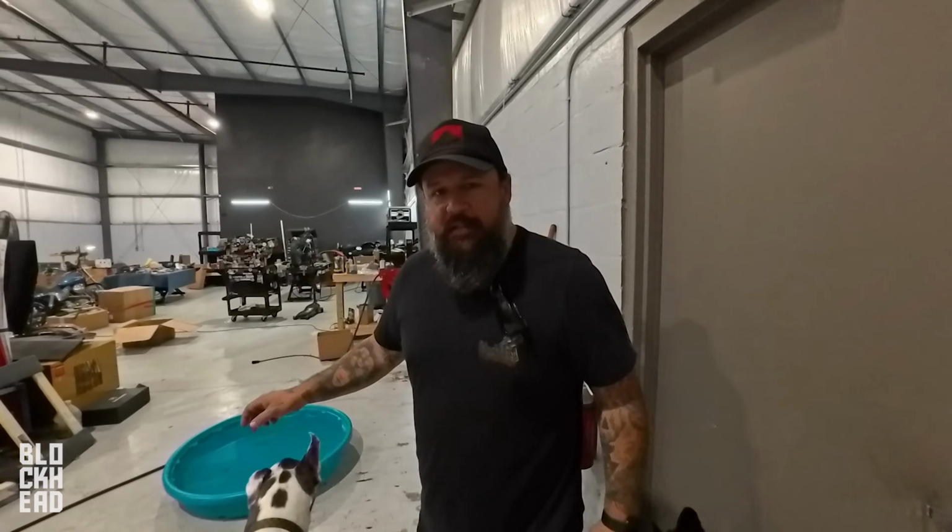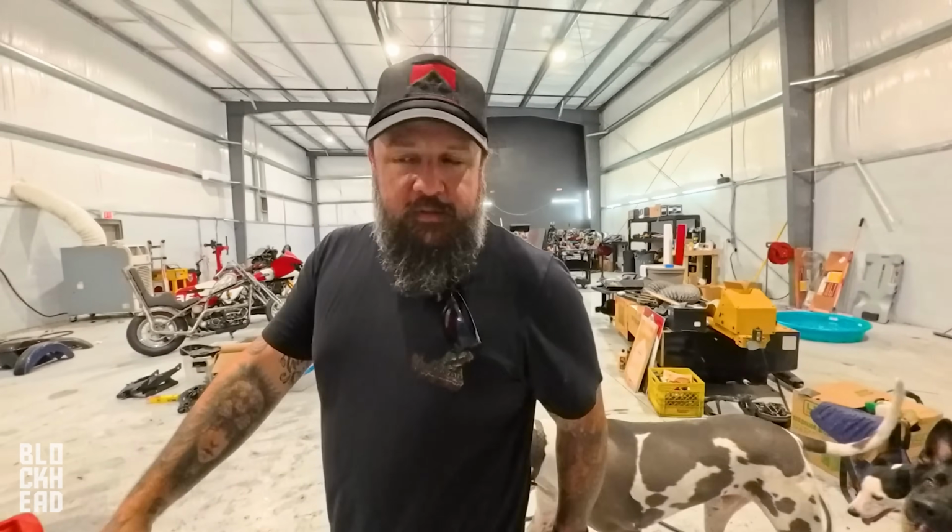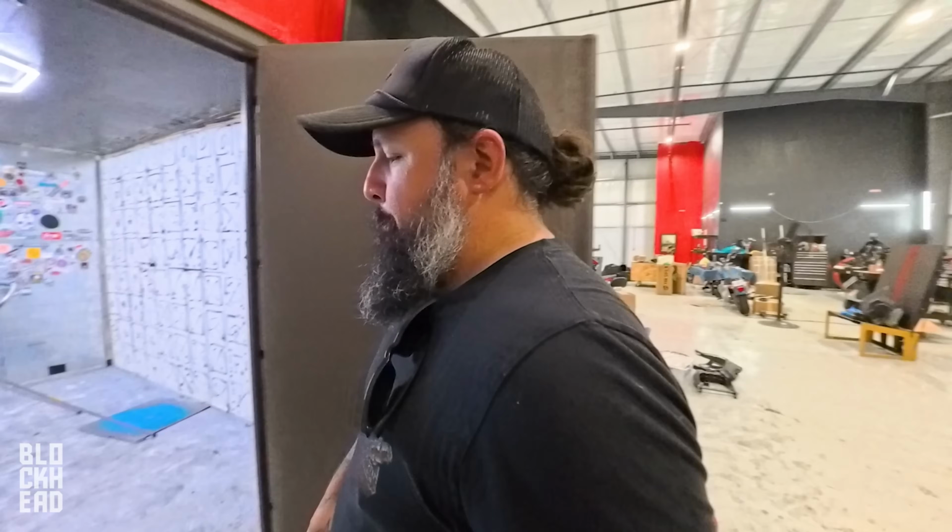94 BMW E36. Definitely not meant for huge dogs like these ones are. Tyson is 160 pounds, Zuko's like 110. Riddle, he's a medium, mid-sized dog.